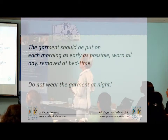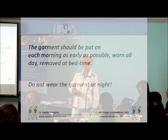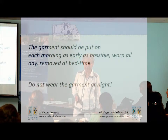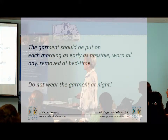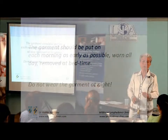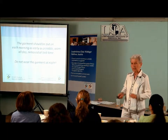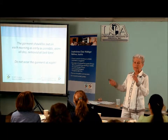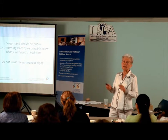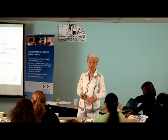The garment should be put on each morning before they run around, as early as possible. Worn all day, and please do not go to bed with your garment on. Take it off, shower at night, and then you can leave the bandaging on, but not the garment.